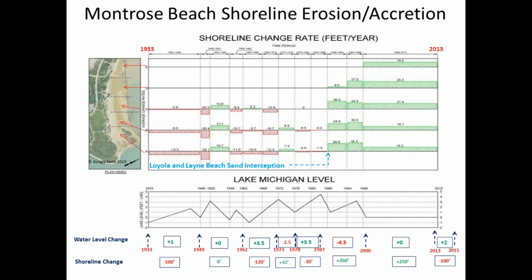So we broke up the time scale into segments that reflect periods of rising lake levels, falling lake levels, or stagnant levels. And we found the typical result, as you would expect: when the lake level rises, you get a lot more energy near the shore from the waves. So you have a lot more erosion and the beach shrinks. And when the lake level is dropping, the opposite happens. When it's stable, the beach tends to grow. So all that made sense.